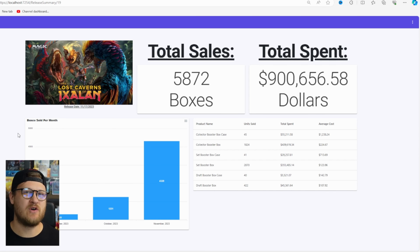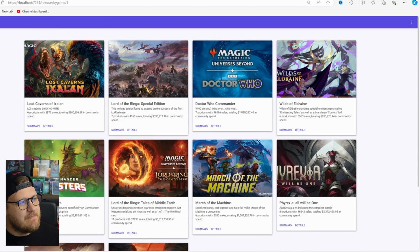Now, this makes sense as November was release month, and it does go to show that with a Magic the Gathering product, we see very similar trends where a product is popular, we buy a ton of it, it all comes out, and then after release, we set it down, never to be seen again. But that actually has not been the case with Lost Caverns of Ixalan.